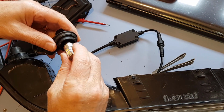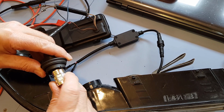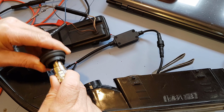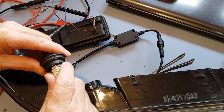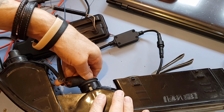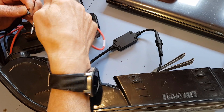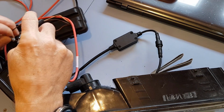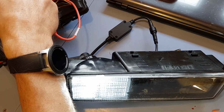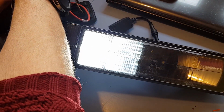There's my new one. They only go in one way, by the way, so try it that way. Doesn't turn, take it out, turn it 180 degrees round. There we go. He's in. Let's put him in the housing. Let's give it a go. Yeah, that's looking lovely. I'll whiz it up a bit so you can see. Isn't that great? That's fantastic, isn't it?